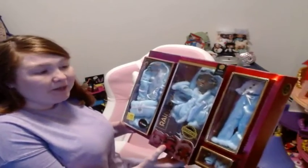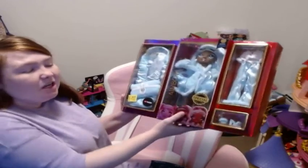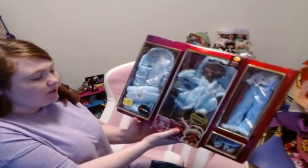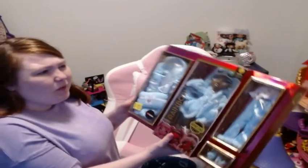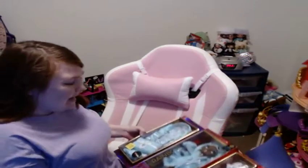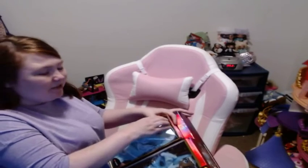I figured we could open her up and unbox her. She is a special edition doll. She's a Walmart exclusive. I got her in clearance. She was $49.97, which I don't think was much of a clearance. When I later looked at the prices, I was like, this seems pretty close to full price every time I go in the store.